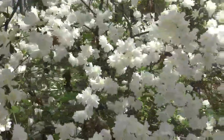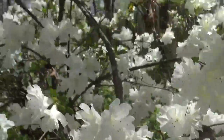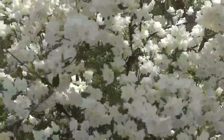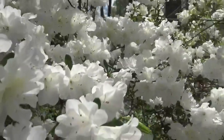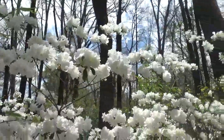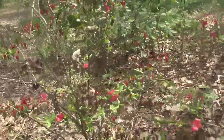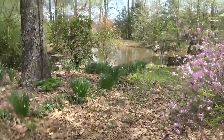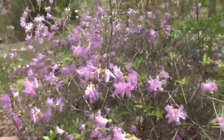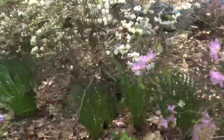This is probably my largest white azalea, and it is really, really white. It's almost a brilliant white. So here's the one that's red. It's a little bit later. Hasn't bloomed out fully yet, but it's coming. Another red one. And now let's go down this way. This is another pink azalea like the first one I showed you. All right, let's go this way.